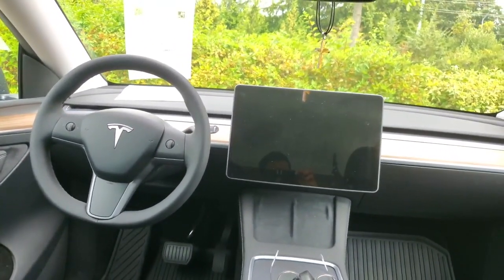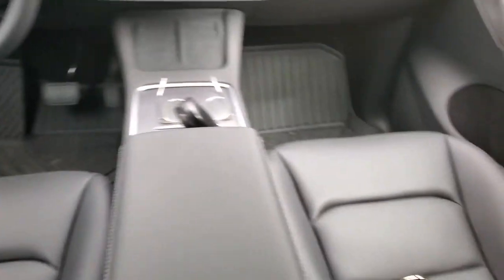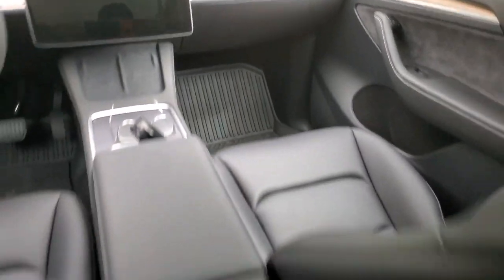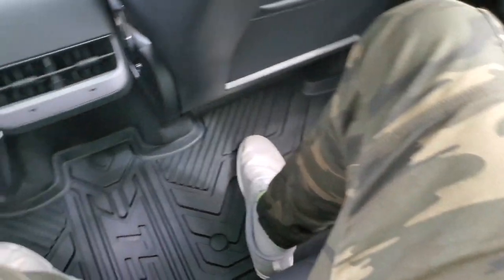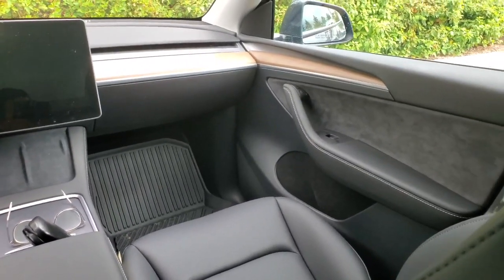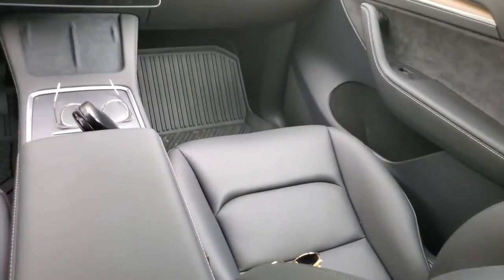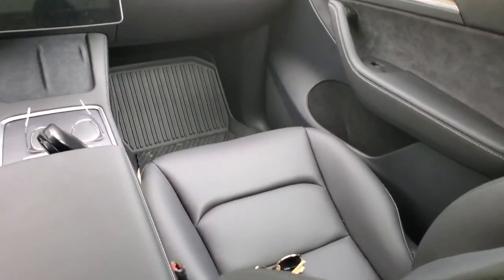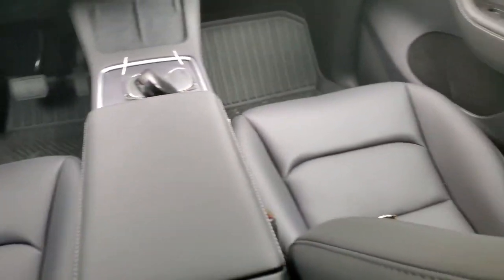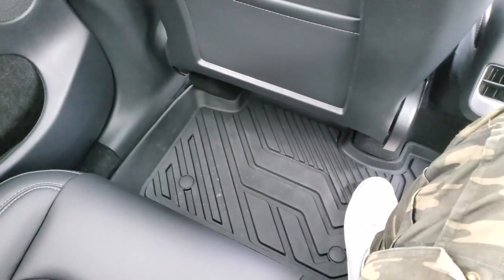So the one thing I just did not like is that it doesn't come with the floor mats. I had to buy these off Amazon, and I bought the cheapest ones I could find. Considering that I spent a lot of money on this car, I needed to save as much as I could, and I'm very happy with these, by the way. They're nice. I think they were about $125 compared to other places that charge about $200.